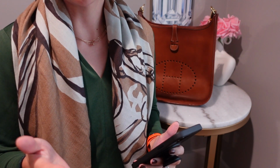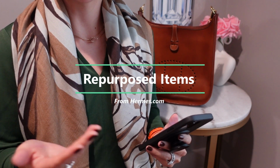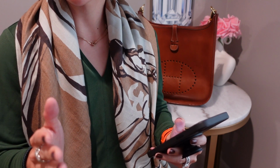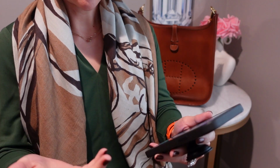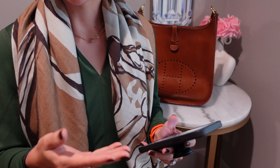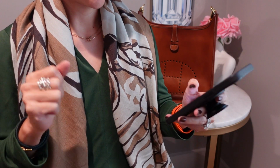So now that we've finished the portion of buy this, not that, we can now just talk about the items that can simply be repurposed that I found on Hermes.com. So first, there's this old chestnut, which a lot of people know about, but that is using the grooming bag as a baby bag. And I personally never went for this because the grooming bag does look super heavy. But if that doesn't matter to you, then I could totally see this working as a great baby bag, especially with the fact it has D-rings on each side of the bag so that you could attach those to stroller clips on your stroller handles.